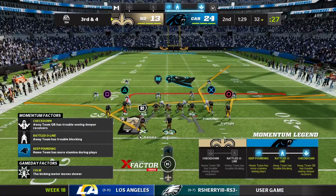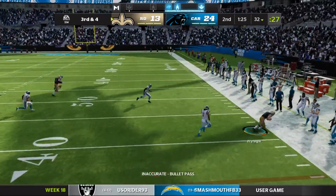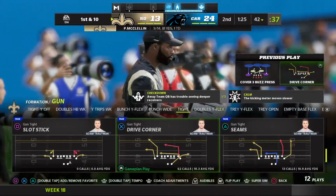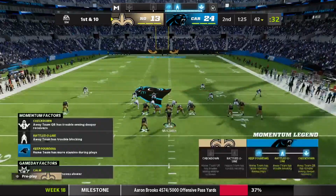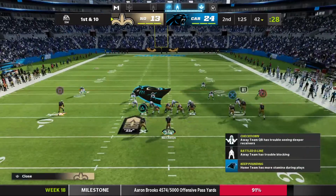Well, might they get him the ball in some space in some different ways here. He'll drop to throw. And this time he's got the hook up. It's complete. Yeah, these are the types of plays they're going to need to hit on if they're going to get back into this game. It hasn't been the greatest of first halves, but this is a nice throw here on third down, and they keep the drive going.